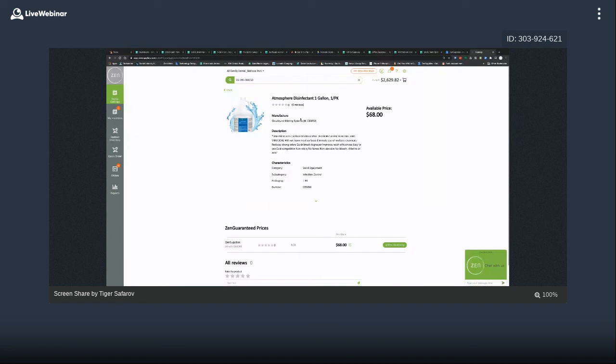So it was highly recommended. You can buy just the 1 gallon. Again, if you use it with a handheld device that's also listed on Zen, this bottle technically should last 2 months. Can you show me what the handheld device looks like? Sure.